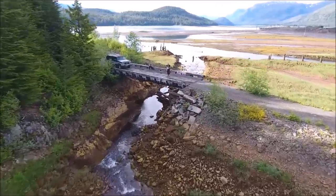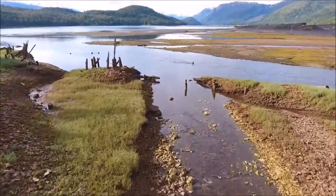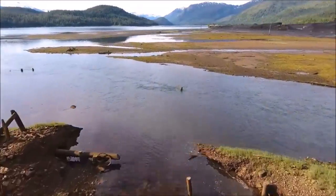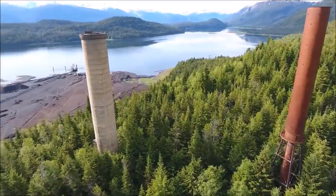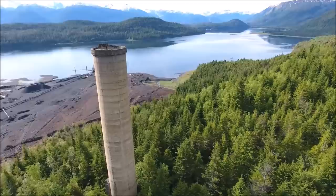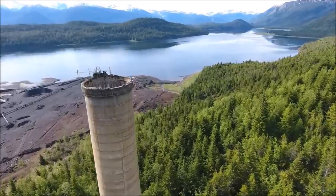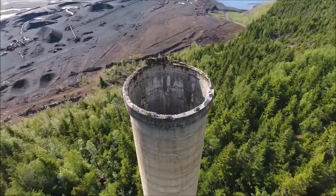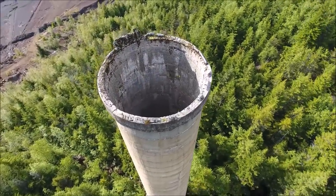Welcome to Anyox. We're flying along Hidden Creek, and Hidden Creek is the discharge from the mines. And we're heading to the ocean. It's low tide right now, and this is where they loaded up all the ships with the copper. We're kind of right in the area of the smelter. There's quite a few big stacks still standing there. This is a huge stack. I think it was about 24 feet across, and that's where the smoke came from the smelters. It was the largest smelter in the British Commonwealth.